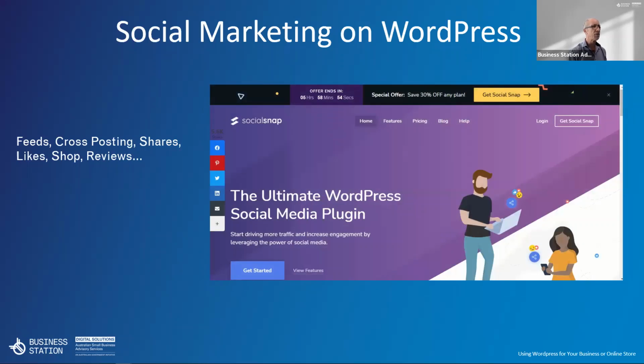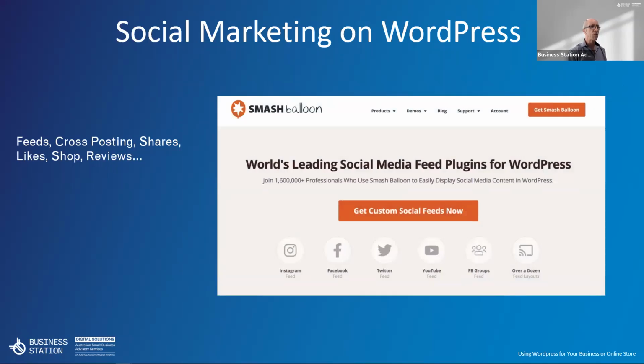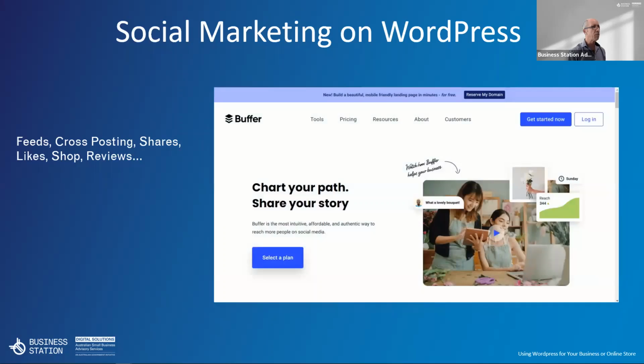If you want to do social media marketing, same thing. There's a range of different plugins that you might want to use. So there's Social Snap, which does a range of different things. I would recommend investigating Social Snap. There's Smash Balloon, which provides social media feeds, like I was talking about before, say an Instagram feed. It's a pretty good product, Smash Balloon. There's also Buffer if you want to automate or schedule your social media posts. And Buffer will also do your Google My Business, also WordPress blogging as well is one of the channels that it handles.